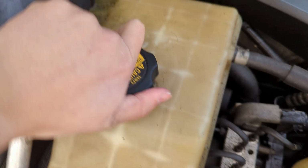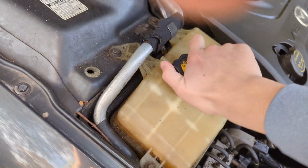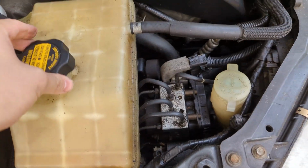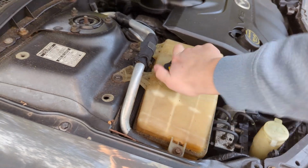Engine coolant. Am I tightening it? Yes, I am. Okay, hang on. Oh, no. I was not tightening it, and it is completely out. So, figured just as much. I'm not actually, now that I think about it, I don't see the fill, the reservoir.